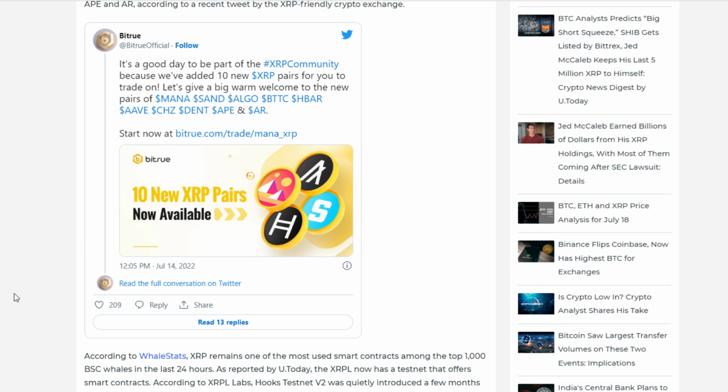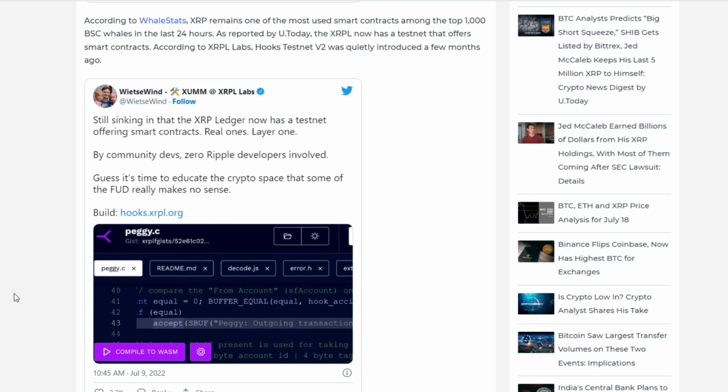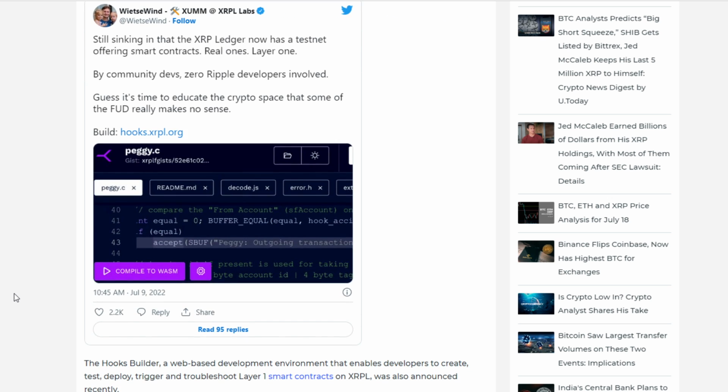As reported by U.Today, the XRP ledger now has a testnet that offers smart contracts, according to XRP Ledger Labs. Hooks testnet v2 was quietly introduced a few months ago. Yeah, because I definitely assumed that would have made major news, but apparently it actually ended up happening. The Hooks Builder, a web-based development environment that enables developers to create, test, deploy, trigger, and troubleshoot Layer 1 smart contracts on the XRP ledger, was also announced recently.